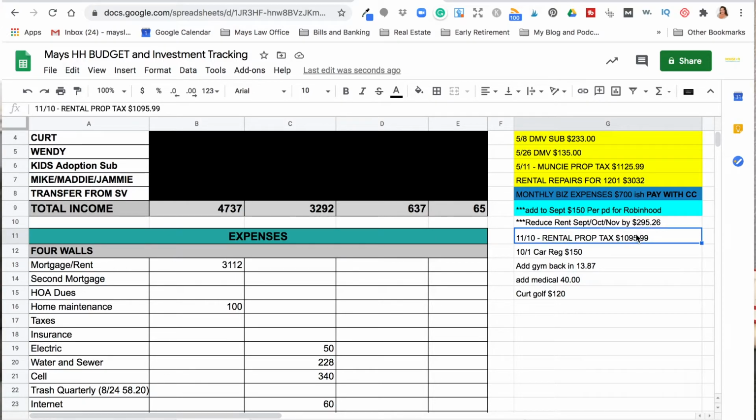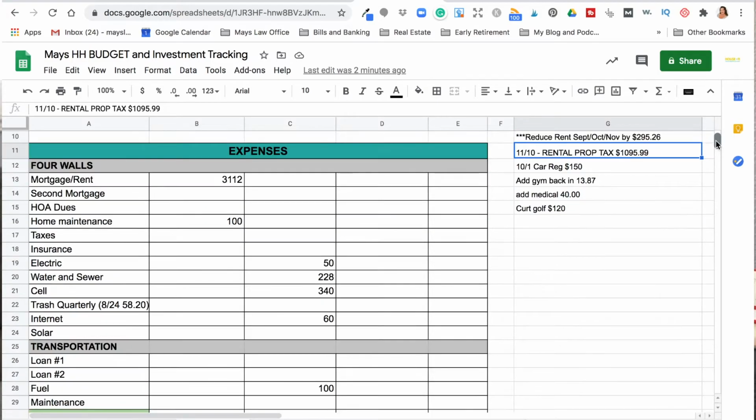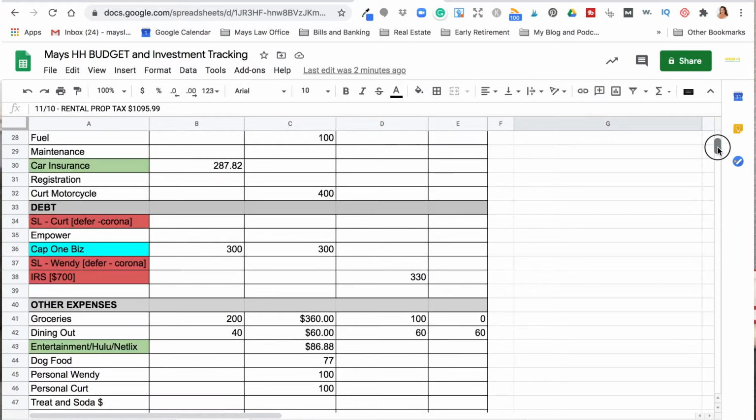Here is a nice big payment that's coming due in November. I won't pay that out of this budget. I will pay that out of our rental property account. But I'm just reminding myself right there. So here we go. Here's some of the expenses that I need to add back in.